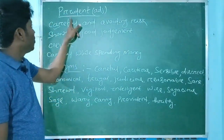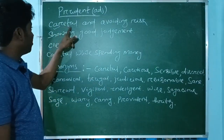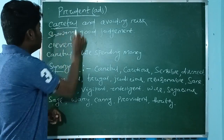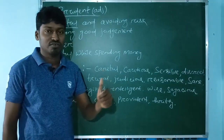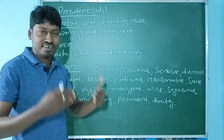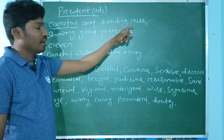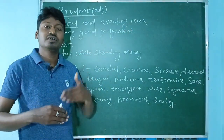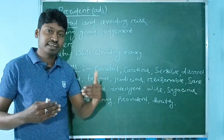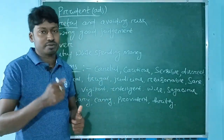Prudent, P-R-U-D-E-N-T, that means careful and avoiding risk. This is the most important meaning of the word prudent. Prudent means careful, very careful. While doing any kind of work, the person who is very careful is called the prudent person. And avoiding risk: one who always tries to avoid risk while doing any kind of work. He thinks a lot before doing any kind of work. One who thinks a lot because of avoiding risk is called the prudent person.